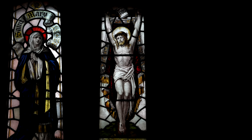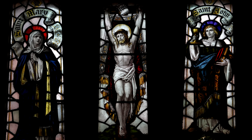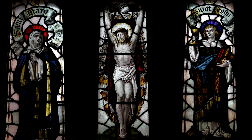Christianity insists that despite the horror of his torture and death, Jesus was actually glorified by his choice, and the manner in which he died. On the left is the Virgin Mary, and St. John is on the right. The latter shows him holding a chalice.